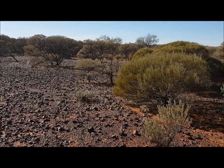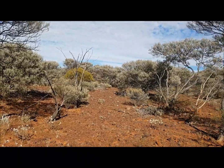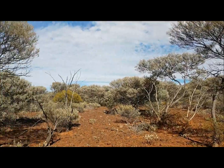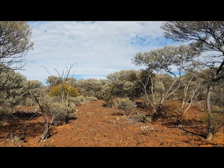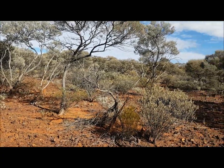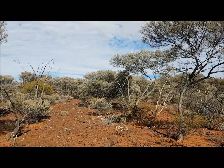Yeah, we're back again. We're patch hunting. We're working our way along this ridge line all the way from camp, about probably 1.5 kilometres from camp now. Fairly featureless ground, just ironstone blow coming down off the ridge. This ridge shed at ironstone.